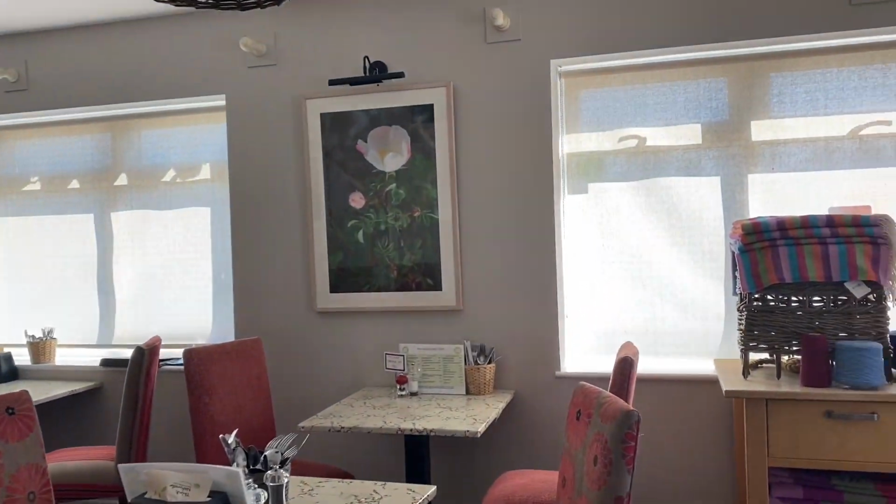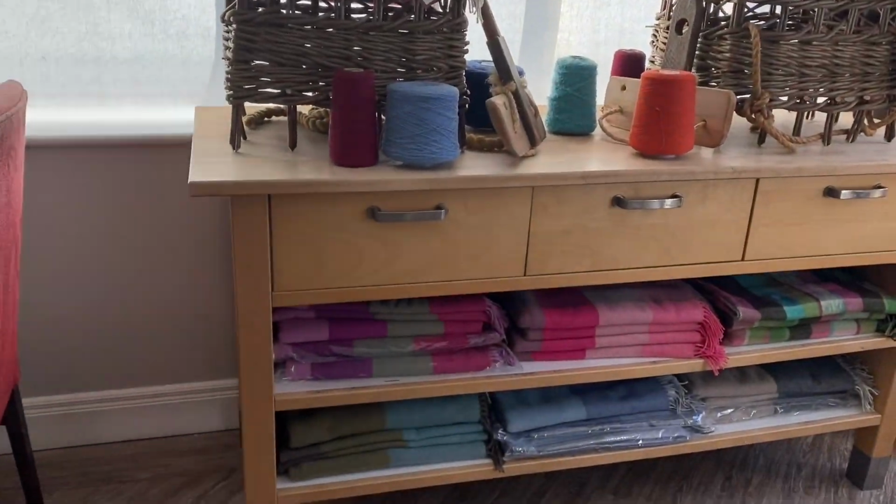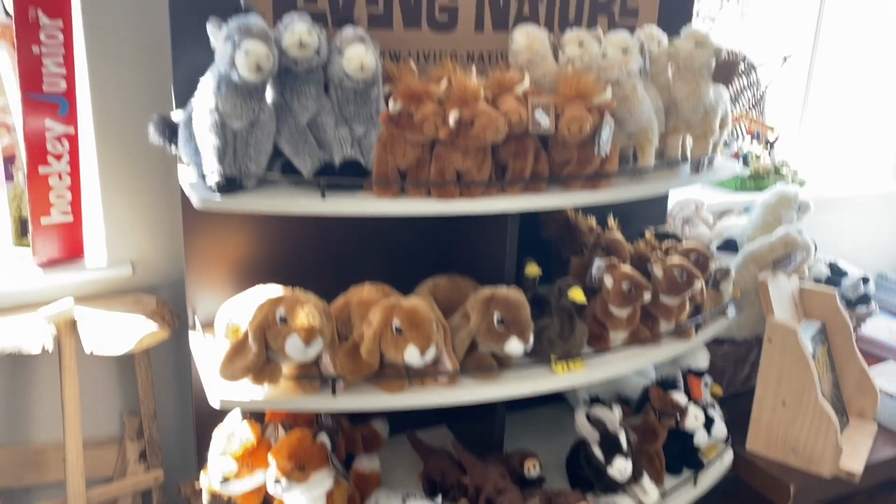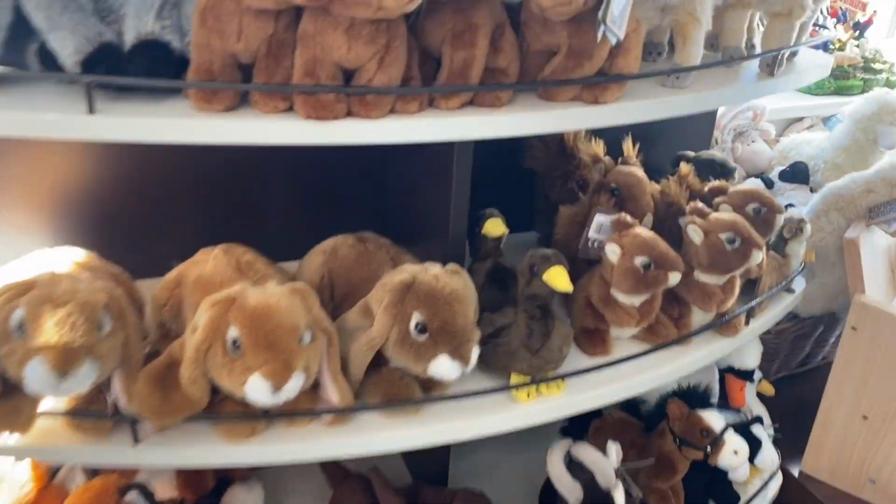And cafe area. We have lovely rugs. And these guys. They're rather lovely.